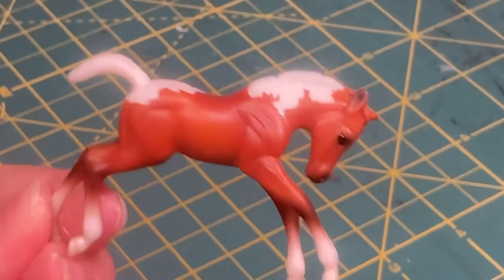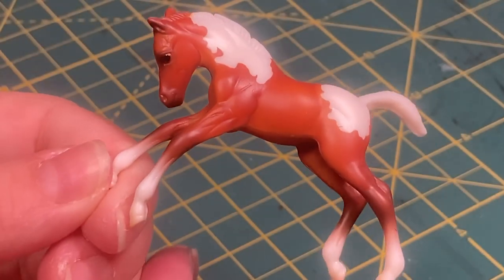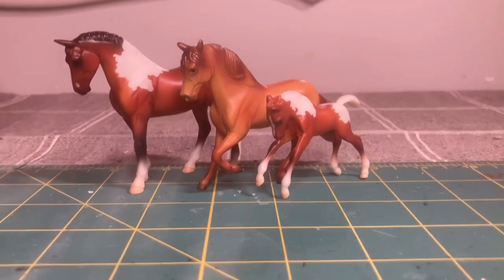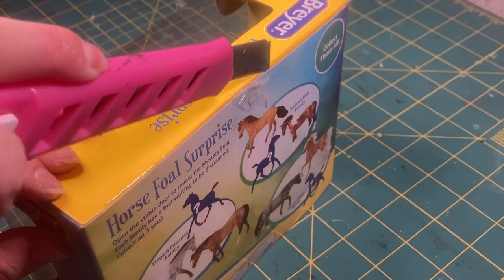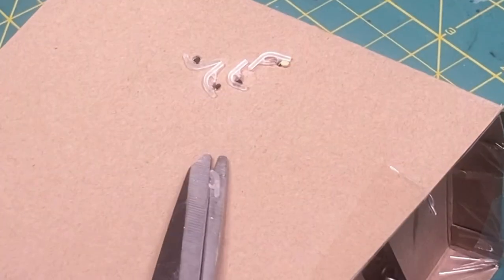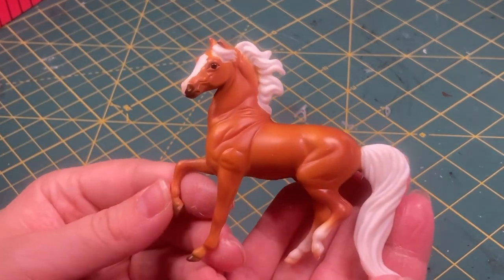I have another stablemate foal in this mold, but this color on him is just so cute, and I love his markings. And here's the family all together. The stallion is not my favorite, but he's still pretty cool.